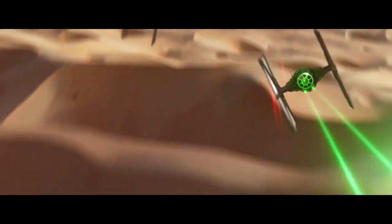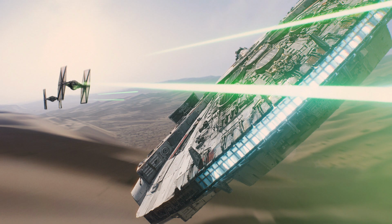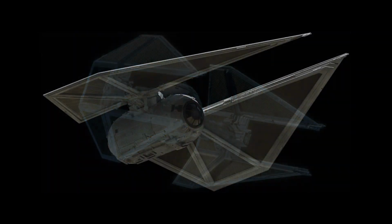If the TIEs in Force Awakens are doing this kind of stuff, wouldn't it have made more sense to have the reinforced basic TIEs be the atmospheric TIEs in Rogue One as Scarif specials, and have the TIE Strikers show up in Force Awakens, where they could have really made a visual impact as the evolved TIE Interceptor?